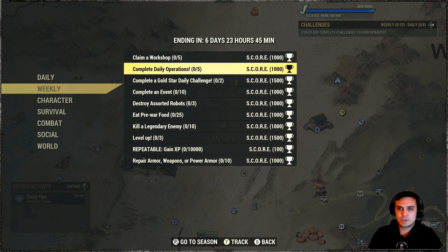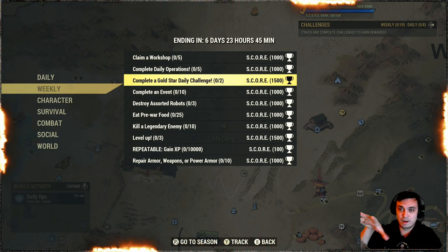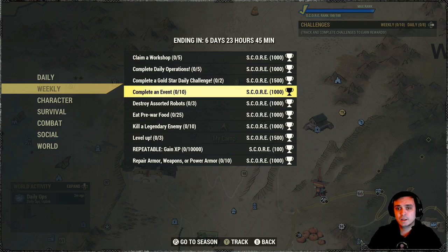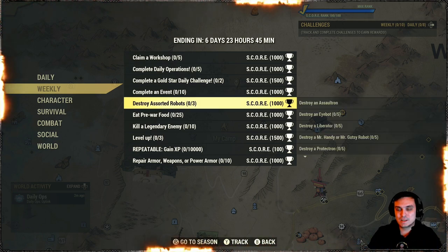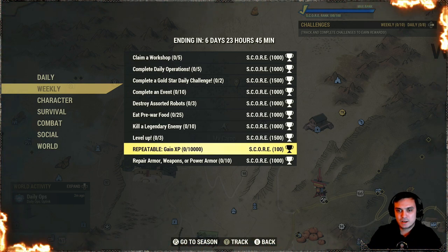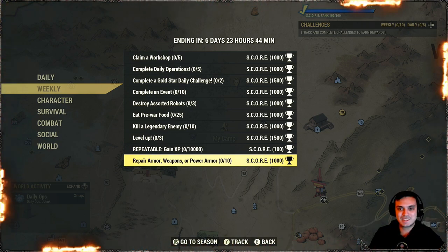Weekly: claim fire workshops, complete daily operations, complete those 5 daily challenges twice. So if you do your dailies today and you do your dailies tomorrow, this gets auto completed tomorrow. Complete an event 10 times, destroy robots. I would recommend doing that in White Springs and Batoga. Eat pre-war food, kill legendary enemy 10 times, level up 3 times, repeatable as always, and repair armor, weapons, or power armor 10 times. I don't have to do these because I hit my rank 100 last weekend.